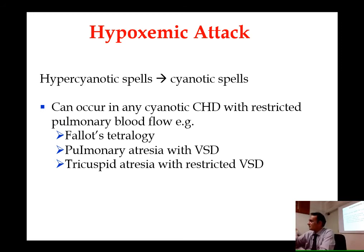But the basic steps you need to know. What are the basic steps? Relief of pain, oxygen, IV line, hydration, and squatting position. These are the basic steps, and bicarb for these patients. These are the initial steps.